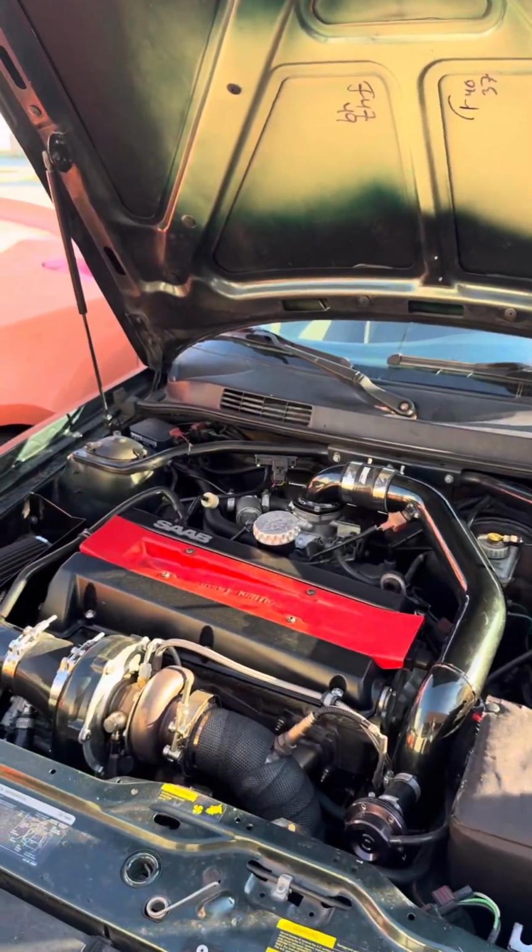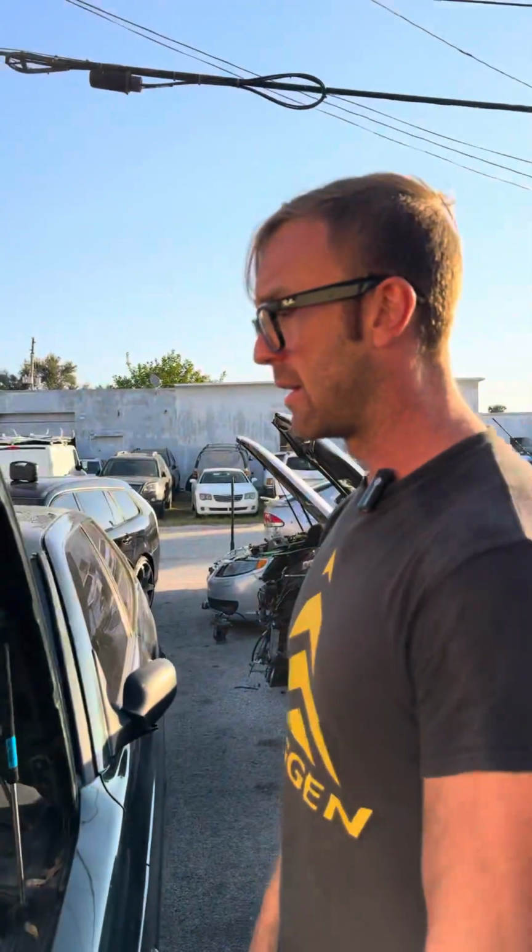But we are using a B235R rod ratio. And this thing rips. We're still just on the highway. You're at what, is it, 75? With the final drive.